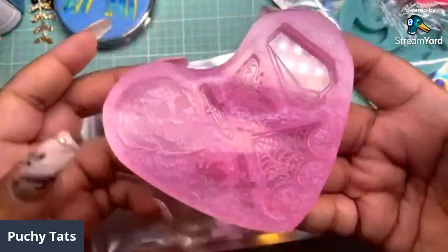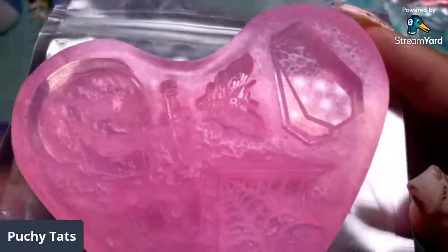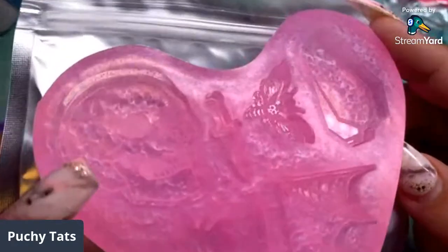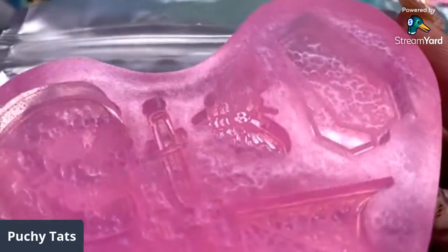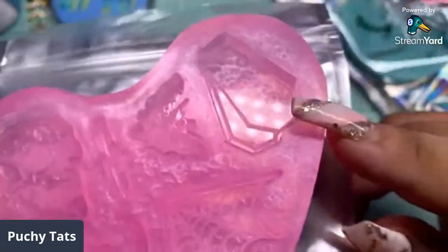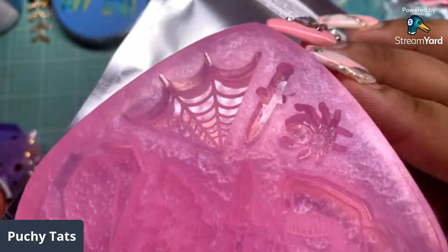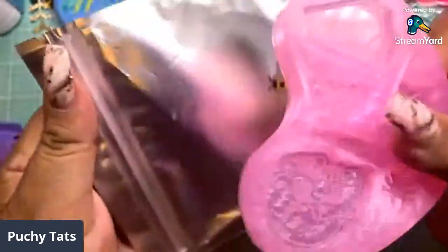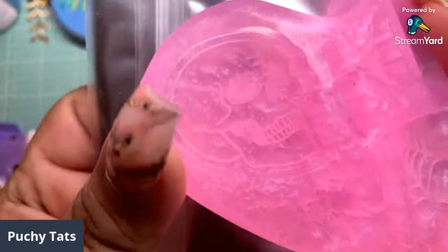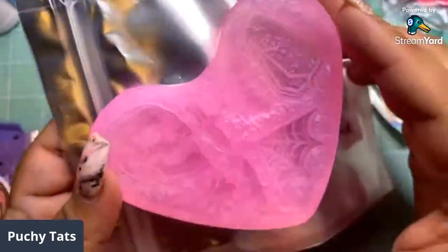Tara was just sharing, oh my god, this mold is so beautiful. Wow. Look at the skull. Look at the sword. Look at that moth. And then we got the coffins. I want to make some Halloween resins, guys. Look at the spider web. Another dagger, and then a spidey. Can you guys see that well? Let me see. Look at the details. Super bomb. I love that it's pink.